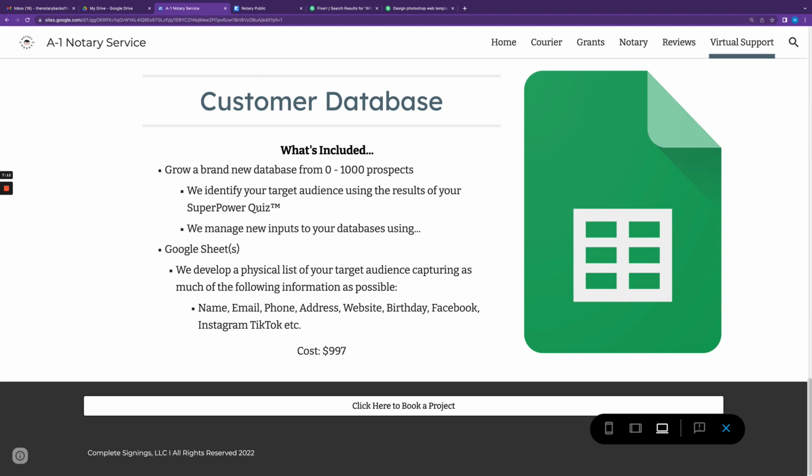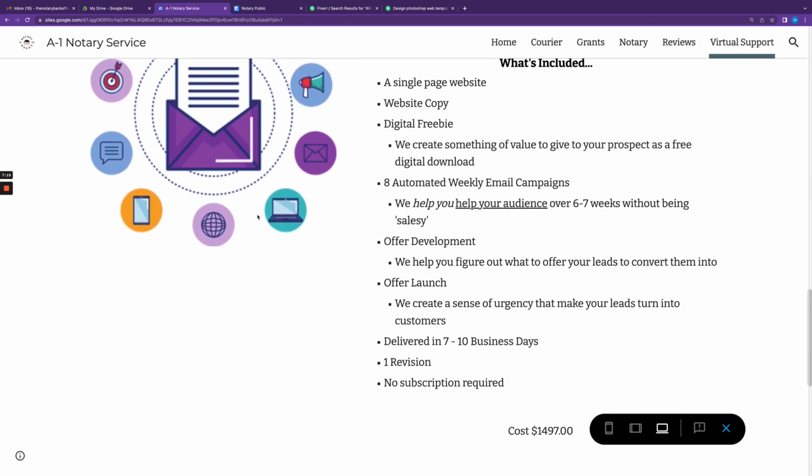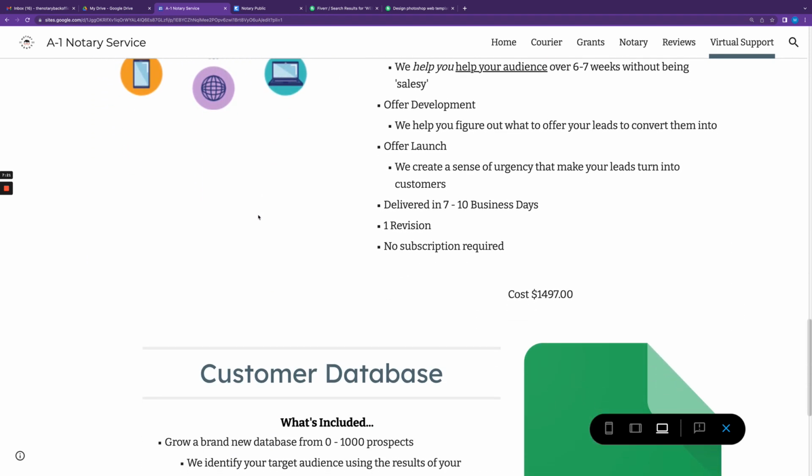Cost of that database creation is $997. And what I've heard other entrepreneurs describe your database and your funnel as are the equipment that you would need if you were, say, building a house. Say you are a new home builder. That is your business. You cannot build that house unless you purchase certain materials and equipment, right?